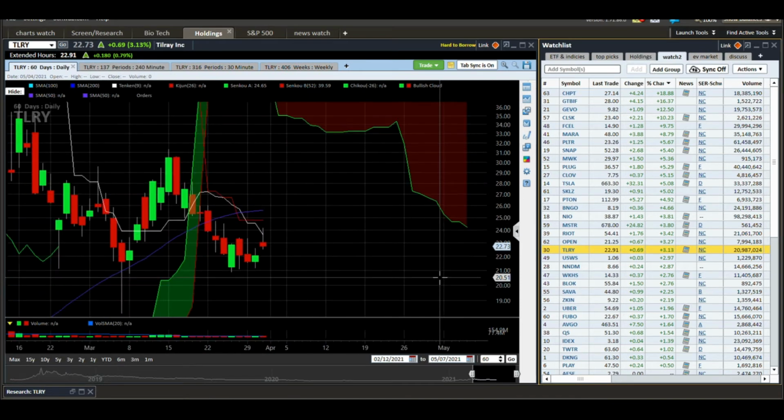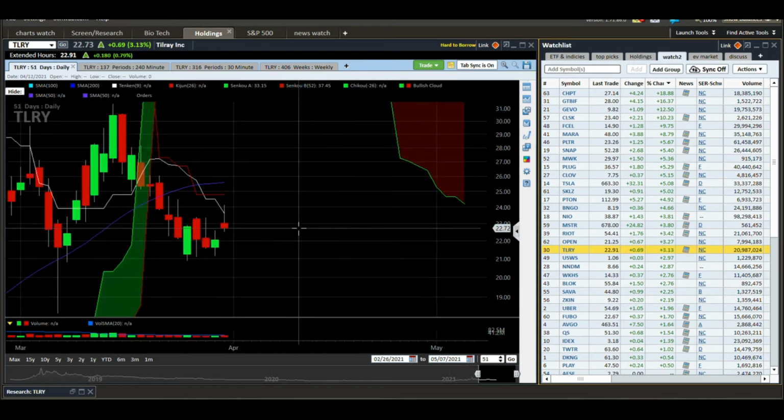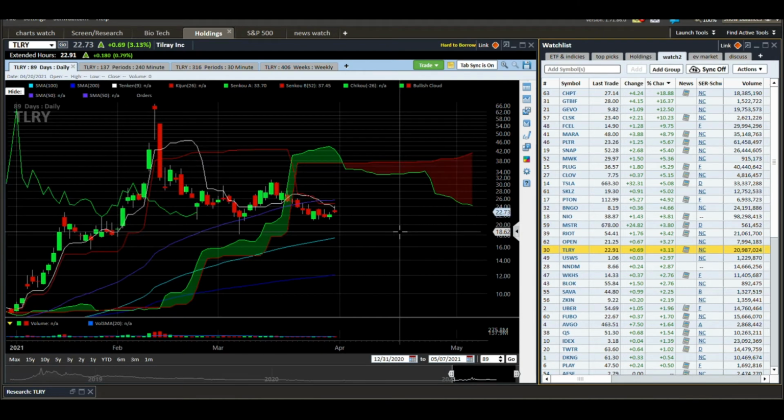Tilray, this chart still looks kind of bearish to me. We didn't get above the Tenkan-sen. We kind of did this doji candle, spinning top, whatever you want to call it. So I closed my short position on this too, because I feel like bullish sentiment's coming back into the market for some of these momentum stocks.